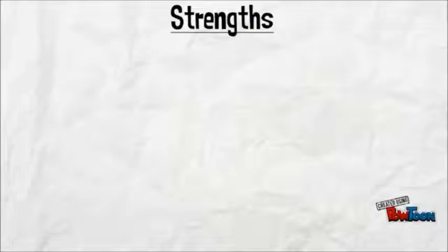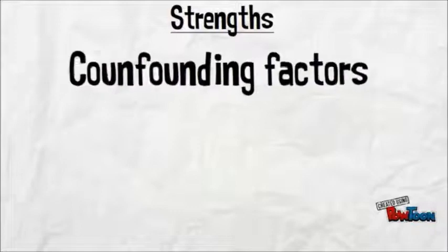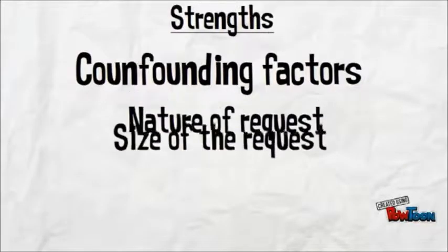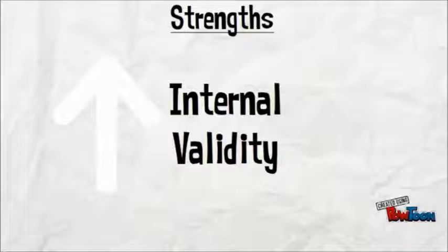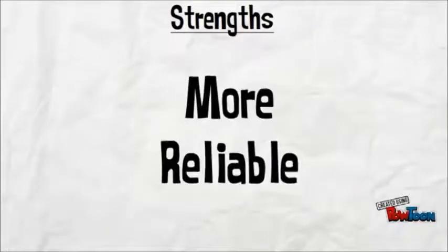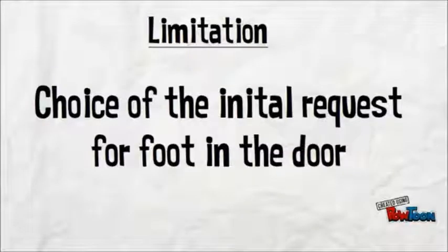One of the merits of the study was that they acknowledged the findings in the literature contradicted each other. They also identified possible confounding factors that may influence the effectiveness of these techniques, such as the nature and the size of the request, and the delay between the requests. They also tried to increase the internal validity of the study by randomly assigning their subjects to the groups, making their study more reliable. However, they did find that a possible limitation in their study was the choice of the initial request for the foot in the door condition.